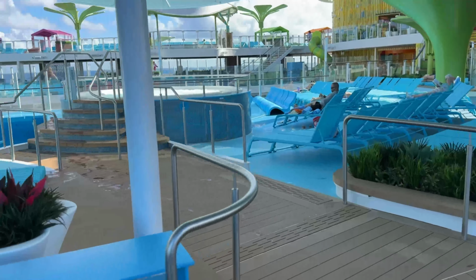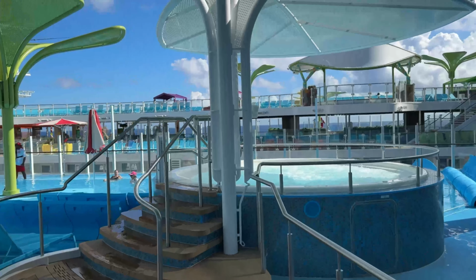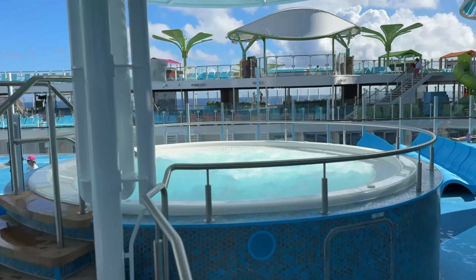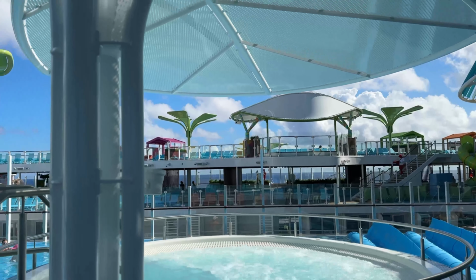You'll spot a number of hot tubs overlooking the ocean. These infinity style hot tubs are some of the best spots on the ship for catching sunset views while you unwind.